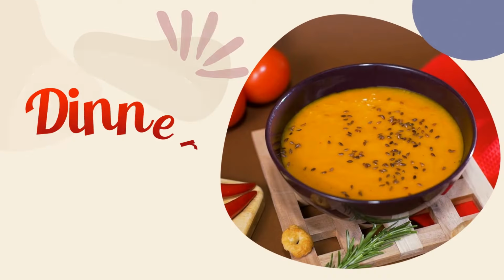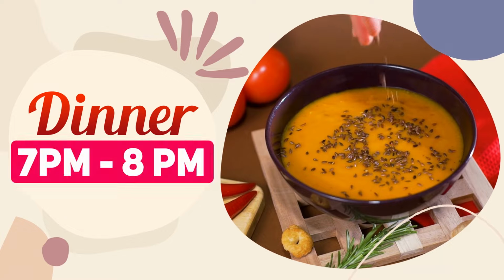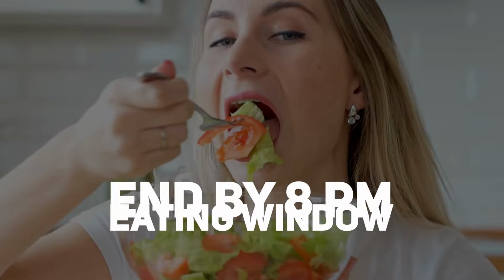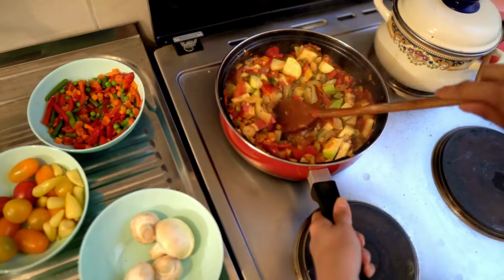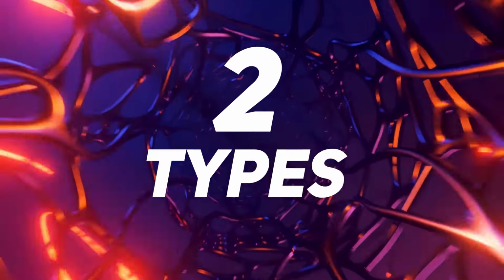And now let's proceed towards our dinner options, which is approximately you can have your dinner by 7 to 8 p.m. because our eating window ends at 8 p.m. So make sure that you get the benefits of it as much as you can. You can have a very good and fuller dinner option for you. Now the dinner option can be of two types.